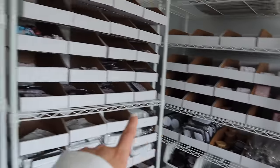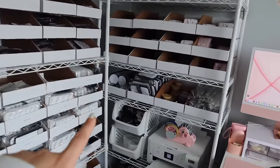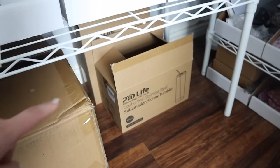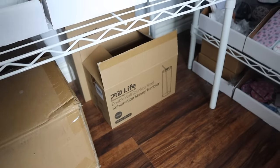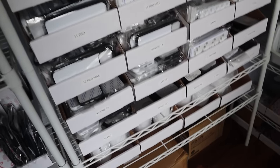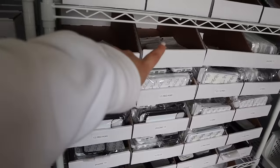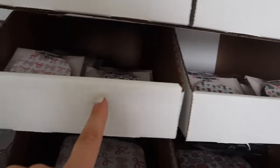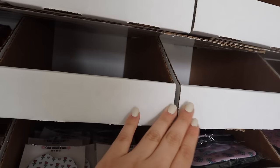By the way, all these white shelves are from Amazon as well. Down here, this holds all of my sublimation tumbler blanks. And there's more blanks right here. This shelf holds all of my 16-ounce glasses. All of these are phone case blanks here, except for these three, but I'm not gonna share that just yet because they haven't come out yet. All of my tumbler pouches are here, as well as my car coasters here. These two are currently empty.